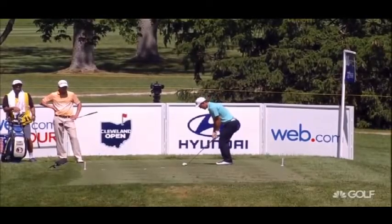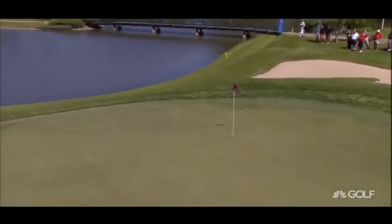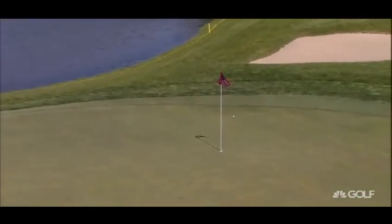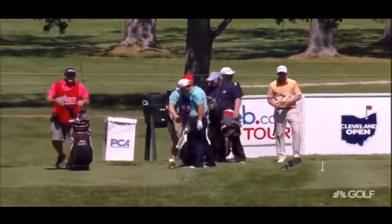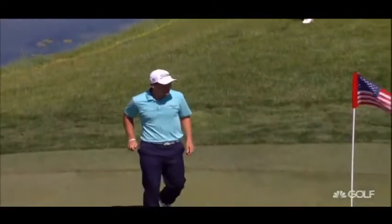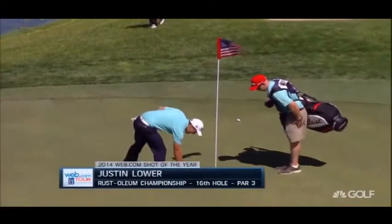Last year at this event, it was Justin Lower on the tee at the 16th, voted the Web.com Tour Shot of the Year. One hopping in. He finished tied for 55th at the event, but had a great memory here in Westlake, Ohio.